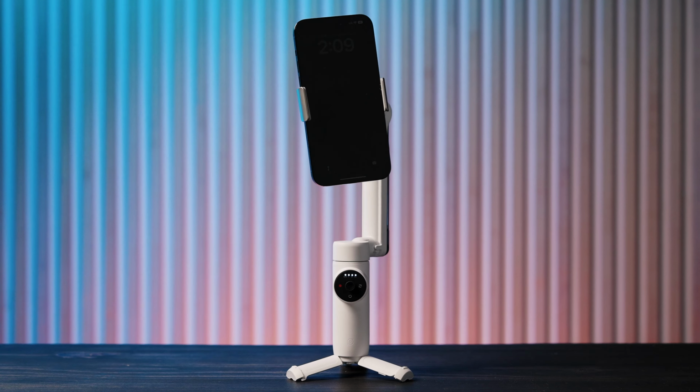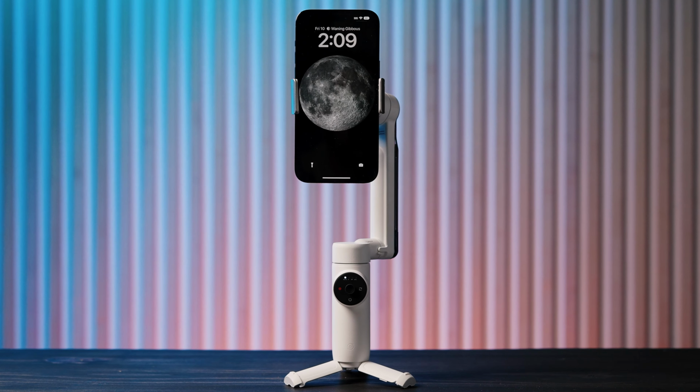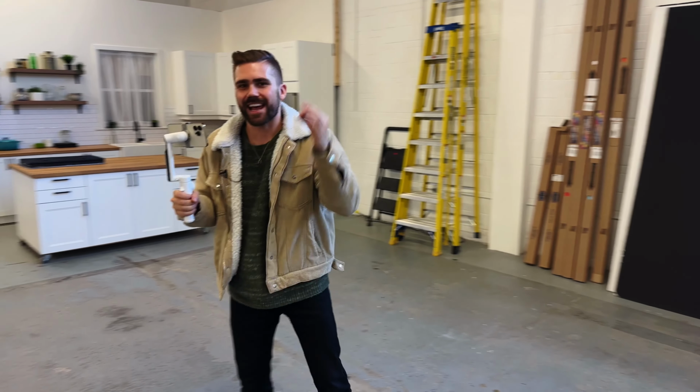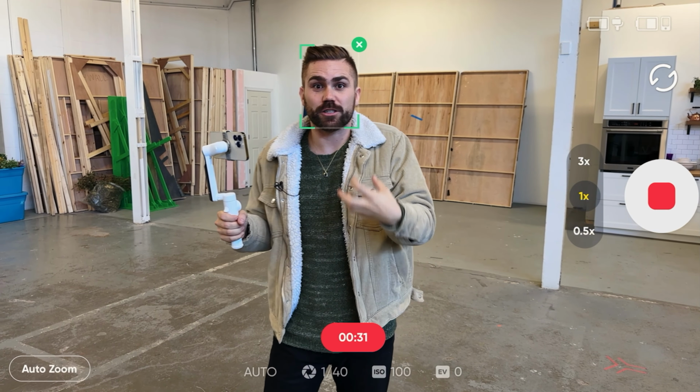Well, this is the Insta360 Flow, and it's powered by AI. Yes, gimbals now have AI built into them. And for example, what does that look like? Well, it looks like tracking. This shot right now, see that little green box around me? That means the camera is currently tracking me using AI to get this shot.